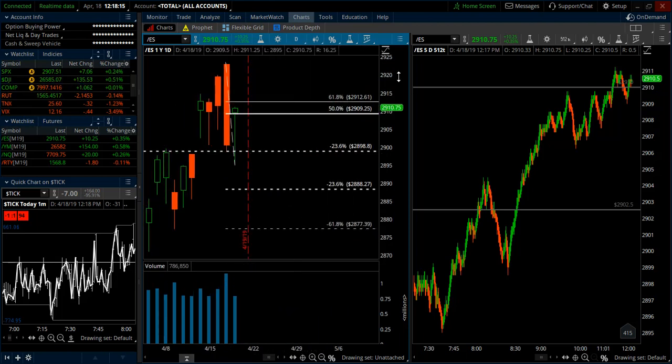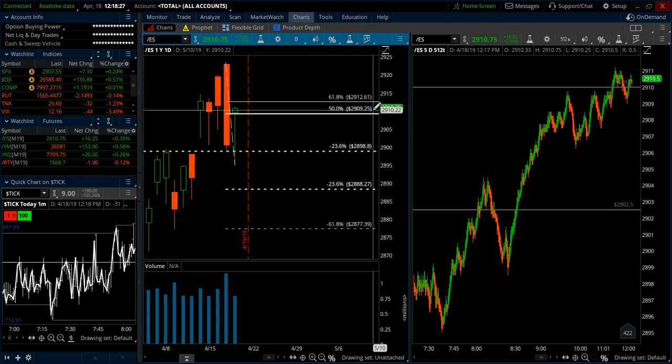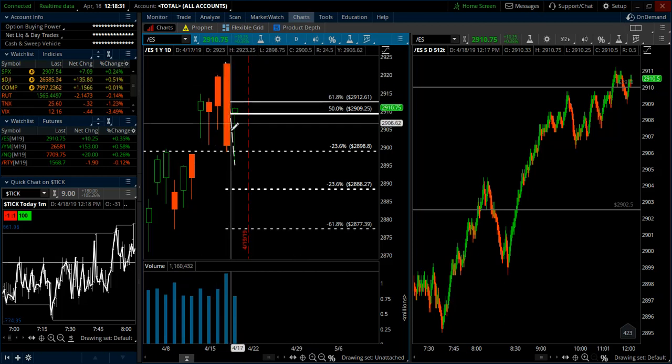Since we're so close to all-time highs here in the ES, it almost feels like nothing is able to stop this market from going higher, even though we've had these two pretty bearish days, especially yesterday with this big body candle to the downside.